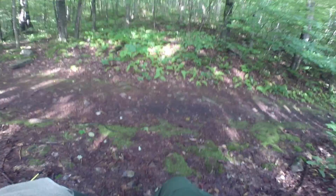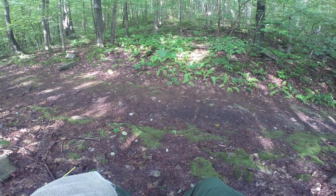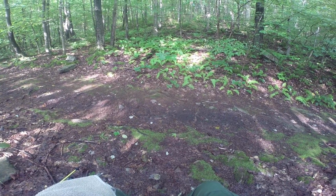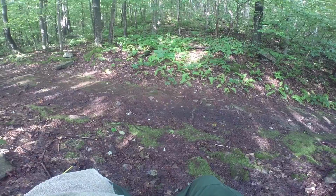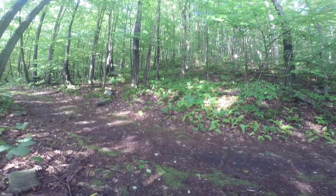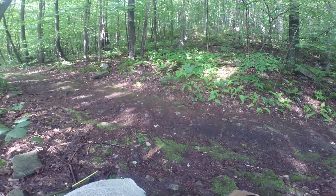But the trail's not too horribly washed out. It's very muddy and very rocky, so it's pretty slow going. So I'll find a nice big rock to sit down, recharge my battery really quick, and then get back on it.